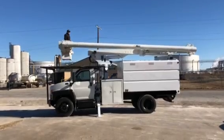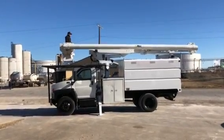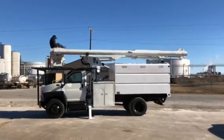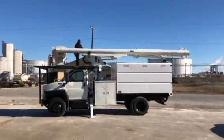Give me a call and let me know if you need anything. This is the truck with just over 70,000 miles on it. It's a 2005. It's the one I texted you last night.